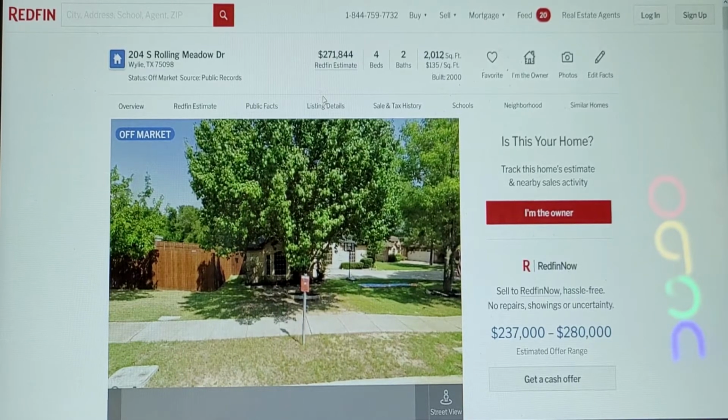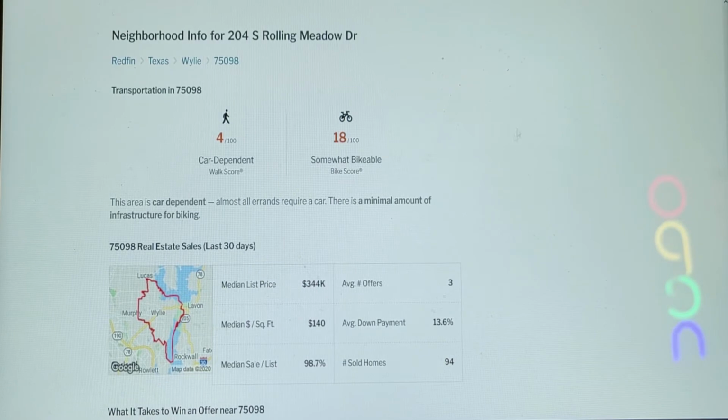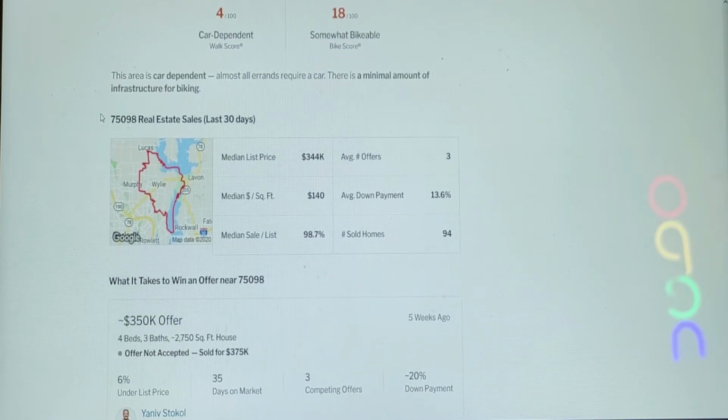Okay, so the next thing you're going to do is you're going to click on neighborhood and click the neighborhood tab. And then from here, you're going to scroll down slightly. 75098 is the zip code. In the last 30 days, okay, this is your info. You got your median, you got your square footage, price per square foot, and median sale to list price.